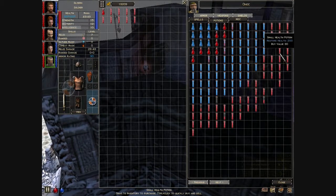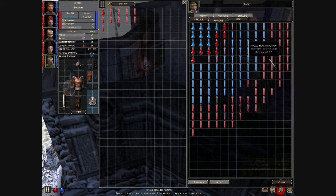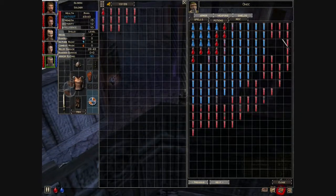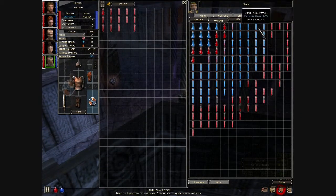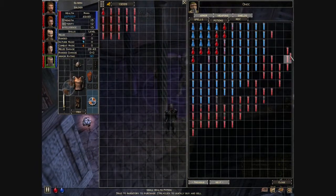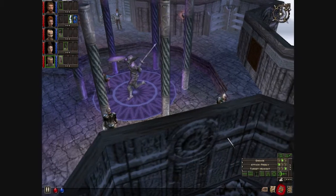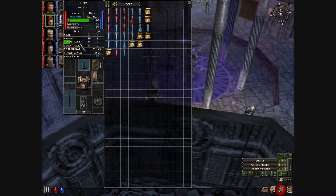The reason why I'm not getting the big ones yet is we haven't got to the point where we need them yet. There's going to be points where they're going to continue to drop, and they're going to drop big time as we get further on. So that's why I'm not gathering that many of them. Right, and one more. There we go. Good luck to you then, and try to stay warm.